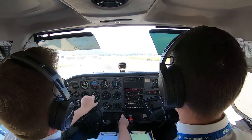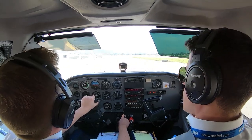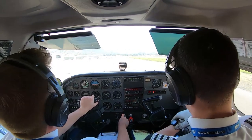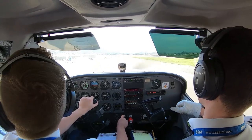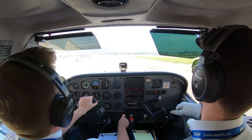Gillespie Ground, Cessna 2372 Zulu, at SAA, request taxi to runway 27 left, this is formation Lima. Cessna 2372 Zulu, Gillespie Ground, 27 left, taxi via Alpha 2, Bravo Delta, cross runway 35. Runway 27 left, via Alpha 2, Bravo Delta, cross runway 35, Cessna 2372 Zulu.